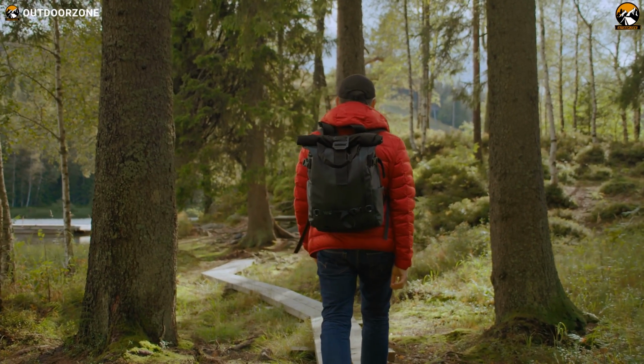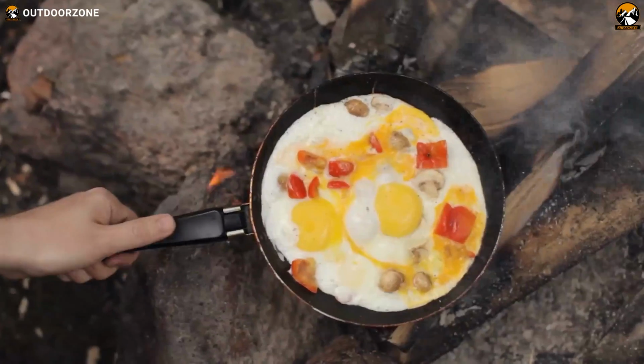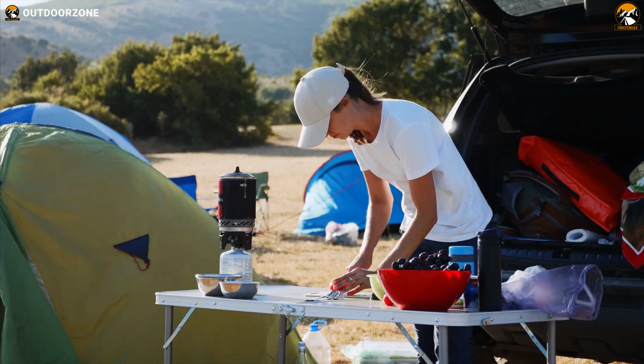Backpacking trips are always full of surprises, as backpacking allows you to discover the wilderness. Sipping a hot cup of coffee and enjoying a warm meal are probably the most cherished memories of a backpacking adventure. And when it comes to cooking, the right stove makes all the difference.